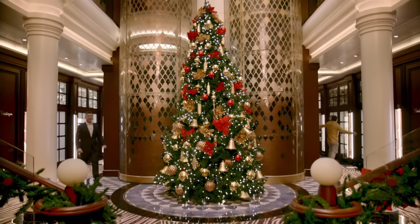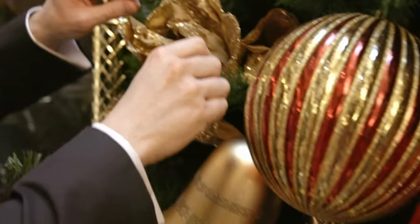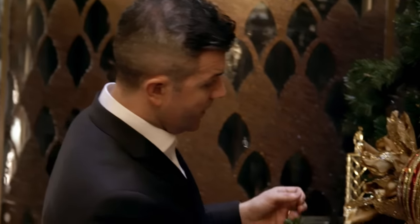Oh, it's Christmas! He's adding some finishing touches to the newly installed 14-foot Christmas tree in the atrium. It's funny because my wife decorates, she doesn't let me touch the tree at home, so this is the only chance I get. I just drink at home.